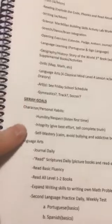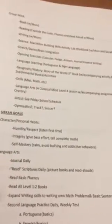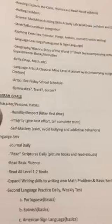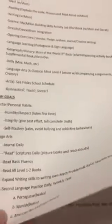But then also what I do in there, I don't know if you can see it, we also have a section where we have our goals for each subject. So like our youngest, we wanted her to be able to start reading fluently this year. We also have character goals and personal goals that we want them to work on, but we also counsel with them on what they want to work on as well.